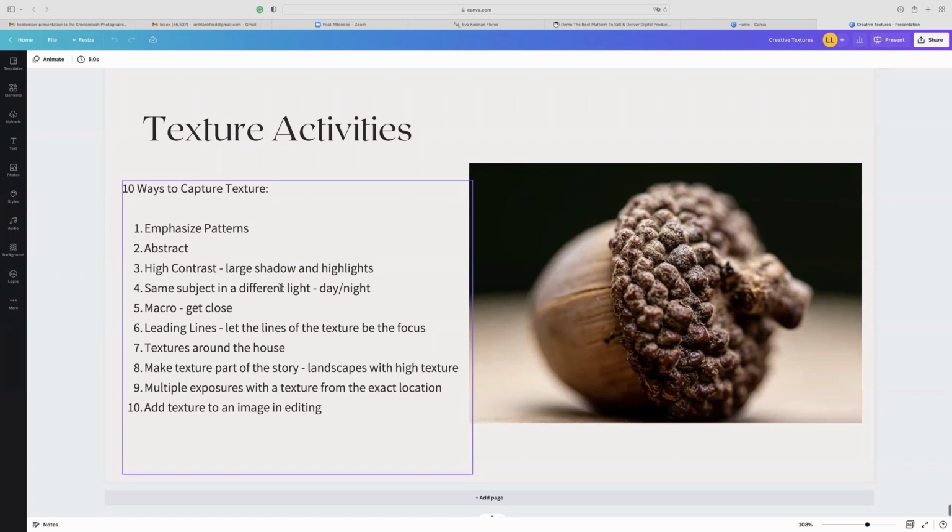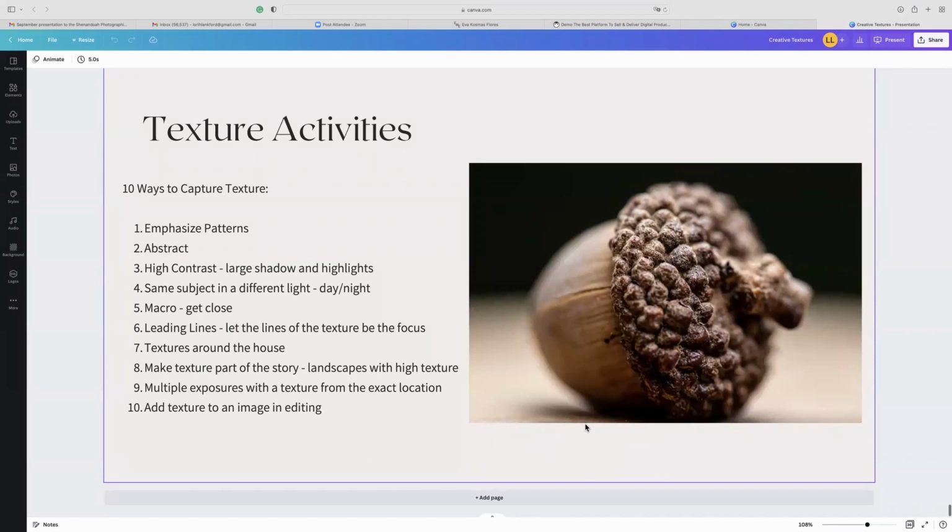Another is shooting the same subject in different light. So if you have things in your garden or yard, think about looking at the texture in the morning versus the evening and how it shifts, maybe how you can compose that. Of course, leading lines are great, multiple exposure, and then adding texture to an image in editing is just a fun way to make your image really unique and stand out.